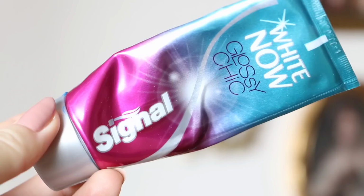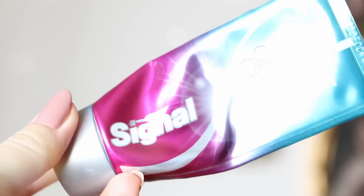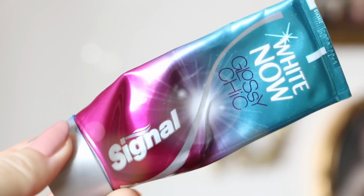Then I used up Signal White Now Glossy Chic toothpaste, which I was sent by Signal to try out. And to be honest, I didn't like it. I would not repurchase it. It didn't leave, you know, like a fresh, minty breath. And I don't know, I feel like it was a bit too mild and didn't do much. So I'm gonna stick to my Colgate Max White toothpaste, which I love.